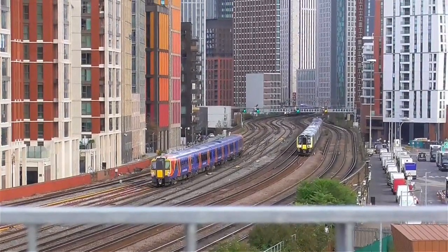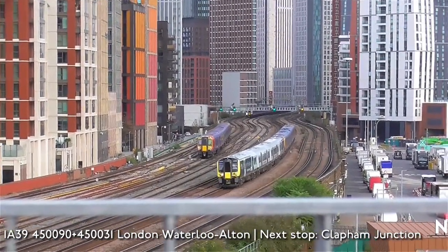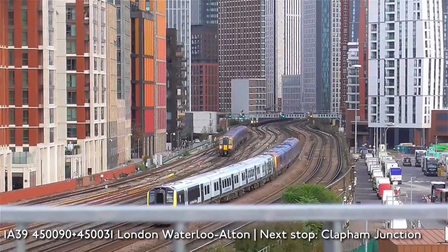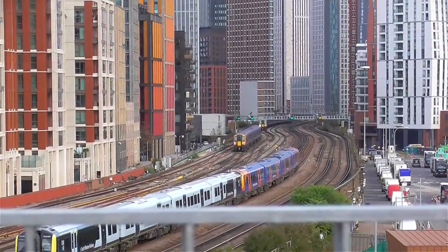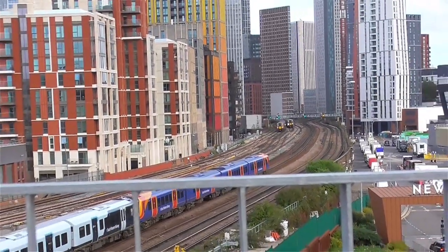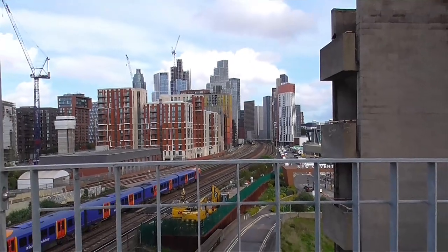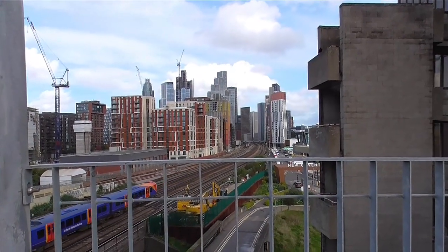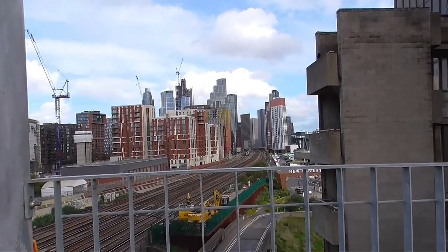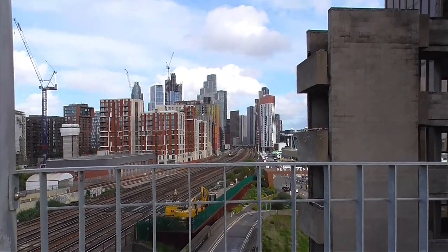That's also coming through now with a South Western Railway Class 450. I assume this one is bound for Alton. Got one out for head code. 450080 at the front, so this is indeed bound for Alton, and 450031 on this one as well. Also, we've got a South Western Railway Class 458, which is bound for Hounslow. This one is running via Chiswick.